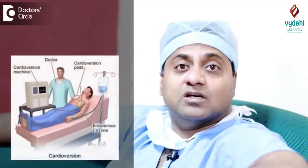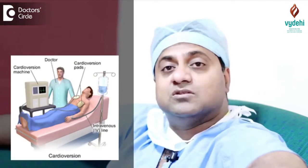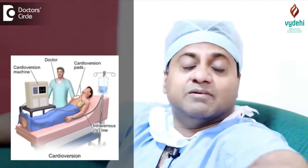He has to be on beta blockers, or you have to sedate the patient, or keep them on sedation or on complete paralysis. You can give a shock. What we give, we start with 160 joules of shock to revert the supraventricular tachycardia into a normal sinus rhythm.